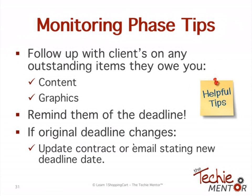So make sure you stay on top of clients if they owe you anything. Same thing, make sure you stay on top of your team. If you're managing a team, make sure you stay on top of them. Remind them of the deadlines, and if the deadline slips, let them know what happens. And if you change the deadline and the deadline's in your contract that says you're going to deliver by X date, make sure that you get an update to that, okay? Because you don't want the client holding your feet to that date if you can't meet it for whatever reason. So ask them to send you an email or have an addendum created and added to your contract. Have them sign it so everybody's on the same page, again, for that protection piece.